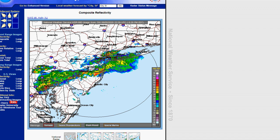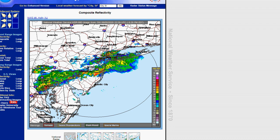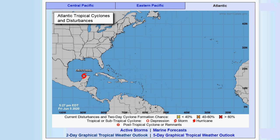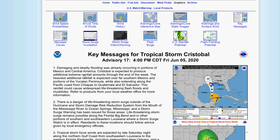So before we get to that, let's talk about Cristobal. So we're gonna go right to the Hurricane Center for that. So here's Cristobal. It's reemerged off the Yucatan, and it is back strengthening once again.